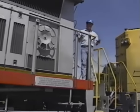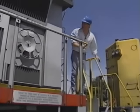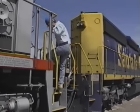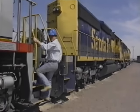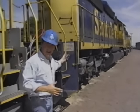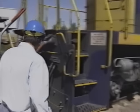Now, believe it or not, sometimes the 4,000 horsepower that this big engine provides is not enough. So what they do in a case like that is they hook more than one of these big engines together. As you can see, there are three of them hooked together here. Come here and I'll show you how they do it.